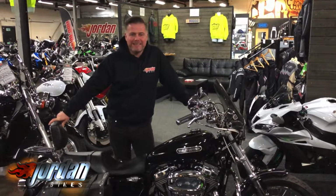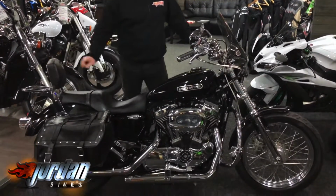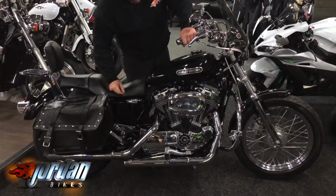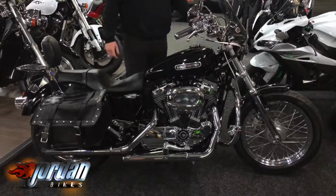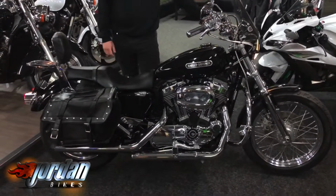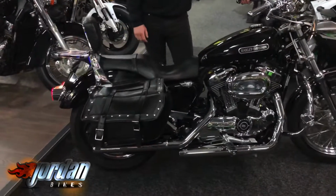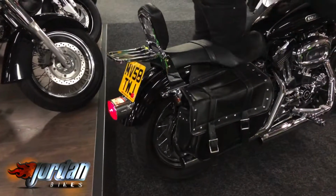Today I've got for you a Harley Davidson XL1200L. Look at this belter. Lashings of chrome. Chrome everywhere. Chrome pipes, highway pegs, engine bars, chrome switchgear. We've sold it before, happy to sell it again. Mega low mileage. 1,886 miles, that's all it's done. And it's a 2008 on a 58 plate.